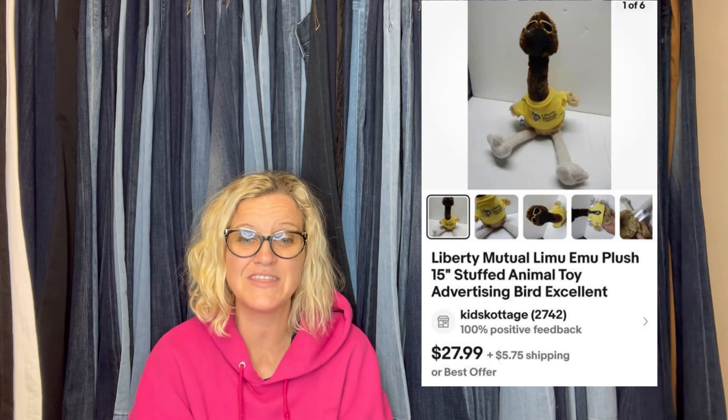All right. Bought this from the bins for $1.59 a pound. Sold within 4 to 5 hours of listing for full price on eBay. Love the insurance plush. Always sell quick for me. It is a Liberty Mutual Limu, and it sold for $27.99. So she is saying, leave on their little shirts. The vintage advertising can help sell it.